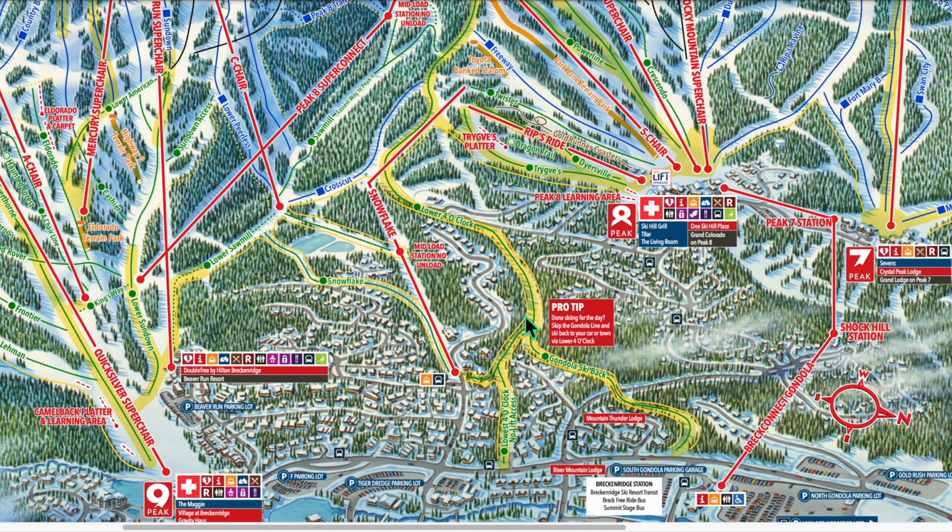And if you're not a beginner, then you'll be able to handle these catwalks better, but I think getting to the top of the mountain will be more annoying than these other ski in, ski out areas because it will require a couple more steps.